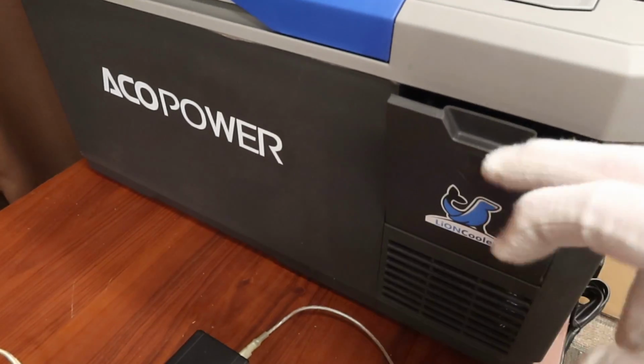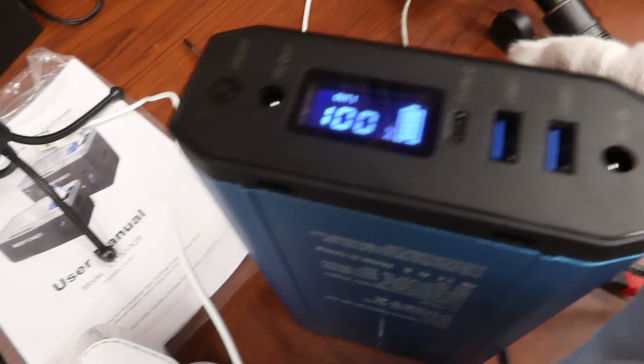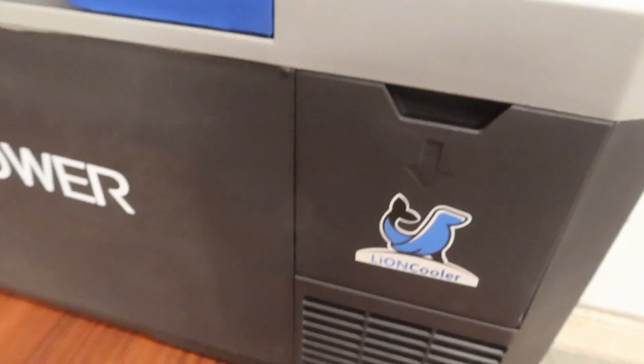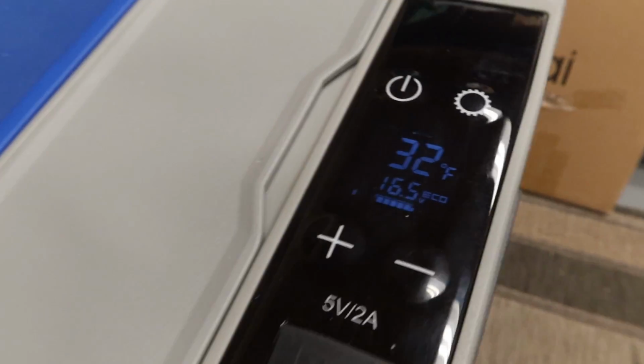Okay, so what I'm gonna do next is go ahead and open this battery compartment. Then I'm gonna disconnect the 12 volts, and we have a fully charged battery ready to go in. Okay, that battery is in, you heard the beep. Now we're gonna go ahead and see how much power it takes from the battery over the next 12 hours.